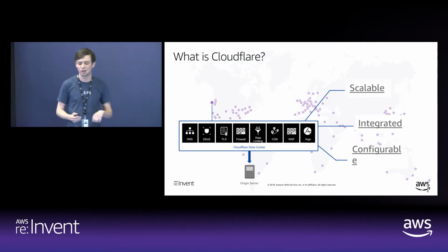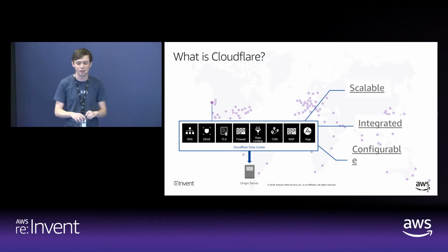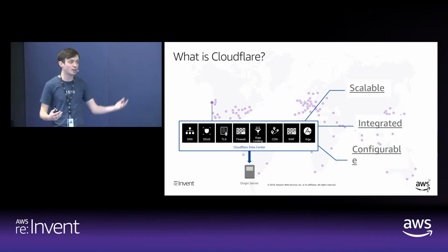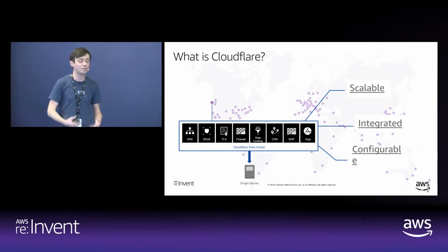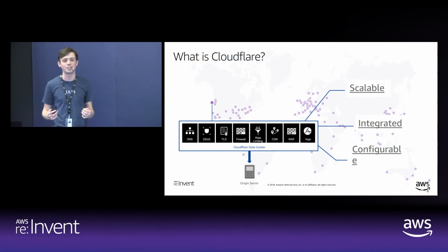As I mentioned before, Cloudflare protects and accelerates any online application with a global network of 155 locations. Using a modern reverse proxy architecture that is scalable, integrated, and configurable, we can seamlessly integrate all performance features like caching or intelligent network routing, as well as security features like DDoS mitigation or a web application firewall with a serverless runtime. And Cloudflare supports changes to any of these services, including the entire redeployment of serverless applications in under 30 seconds globally.